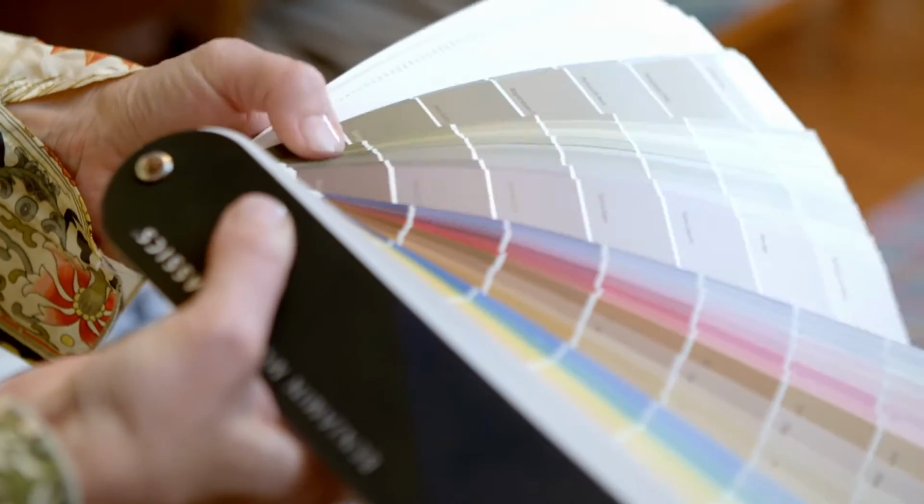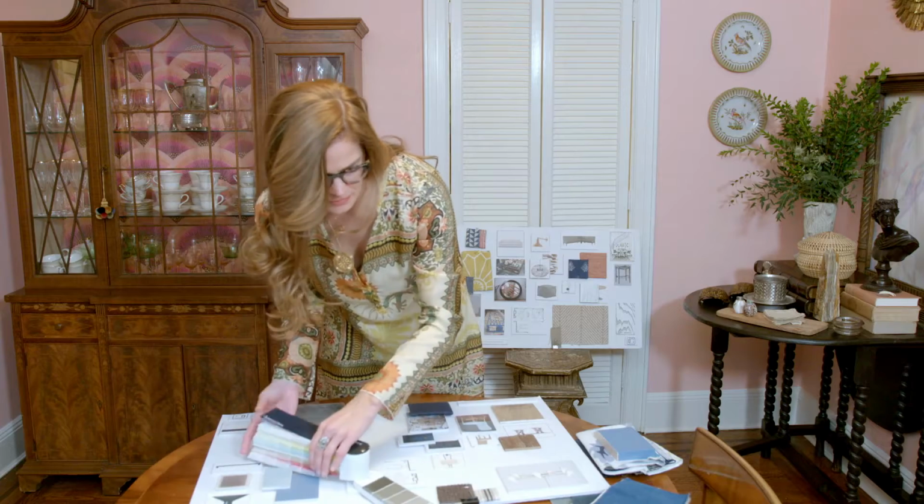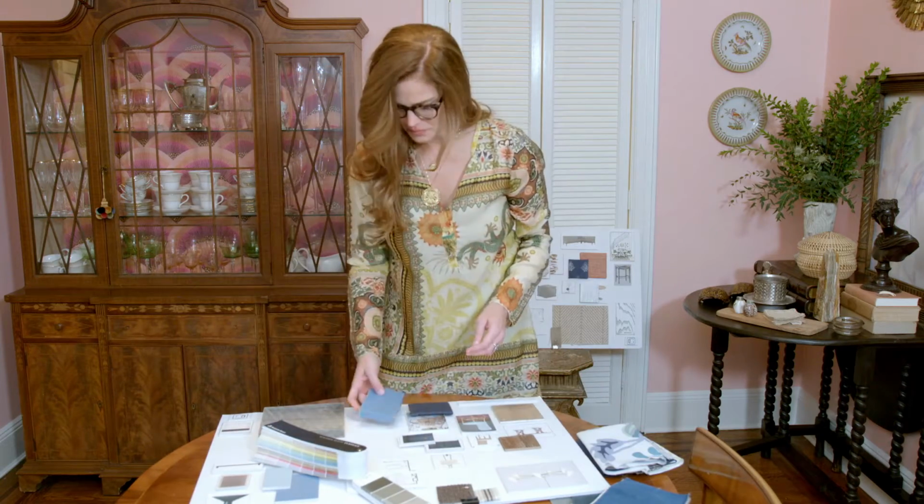The easiest way to change the mood of any room is with paint. As a designer, color accuracy is really important to me, and Benjamin Moore's Gen X color technology ensures that the colors that I pick are going to remain the same for years to come.